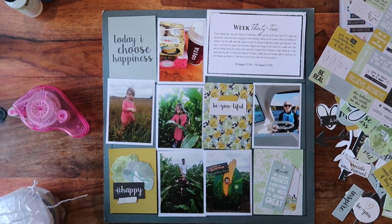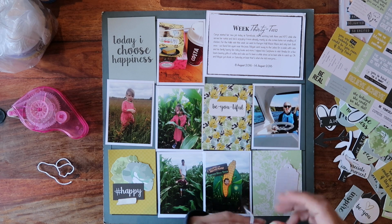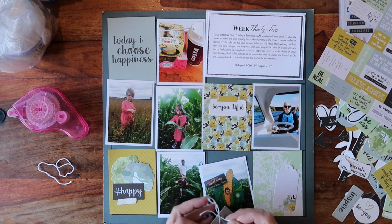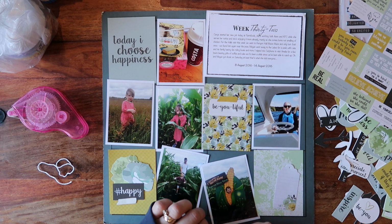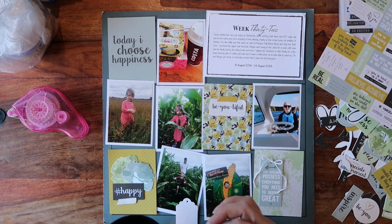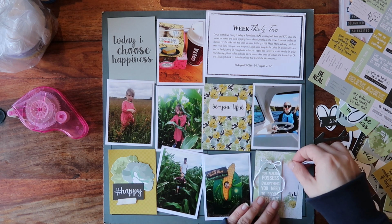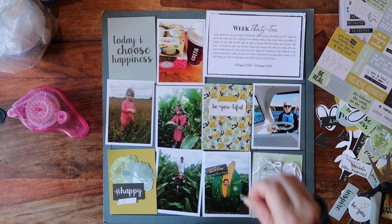I was having a quick look before I decided to put string on these tags, and of course managed to knock the chair again. But, you know, these things happen. So I'm going to pop some crochet twine on both of these little tags, and I am going to tie them both into a little bow as well. And that, I think, ends up being the last bit that I use from this Kaiser collection.